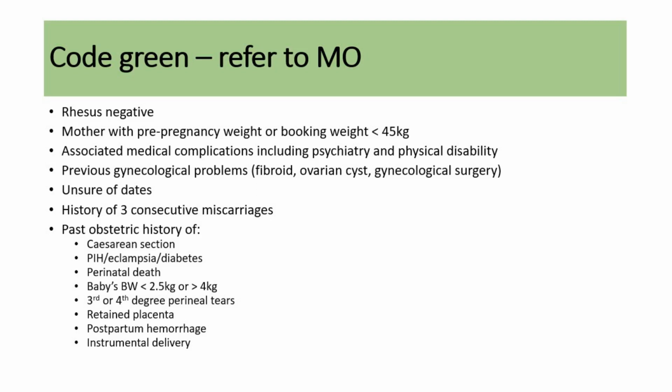Past obstetric history of caesarean section. Pregnancy-induced hypertension, eclampsia, or diabetes. Past history of perinatal death, baby's birth weight less than 2.5 kg or more than 4 kg. Third or fourth degree perineal tears. Retained placenta. Postpartum hemorrhage. An instrumental delivery.